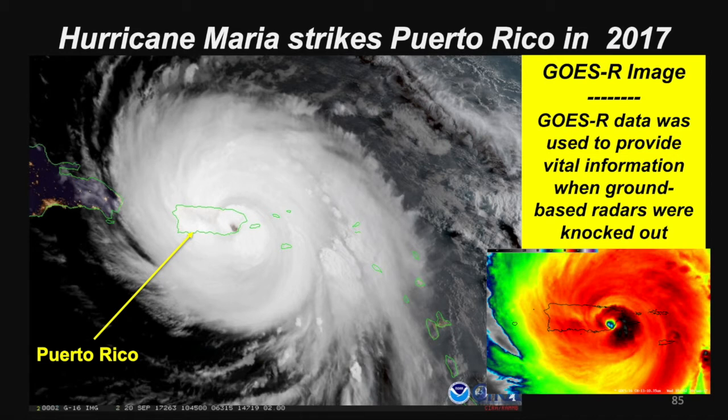Down in the lower right-hand corner is a kind of a false color image showing the severity of the storm. Very, very severe as it went over Puerto Rico. And during the storm, when basically all the ground-based equipment, the radars, were knocked out, they were actually using the GOES-R data directly to provide information as the storm progressed.